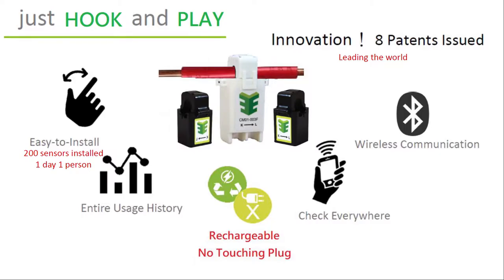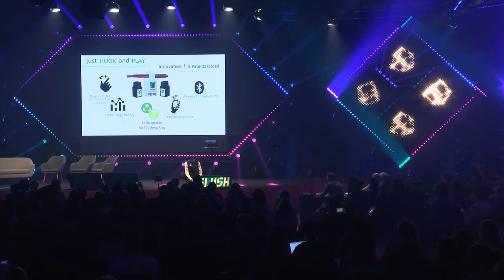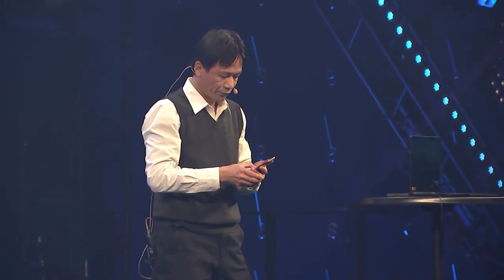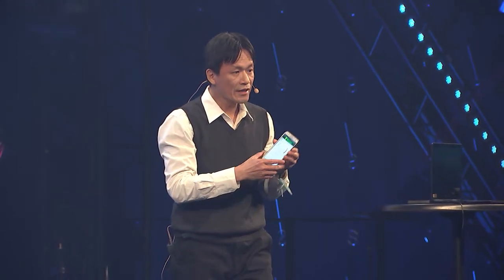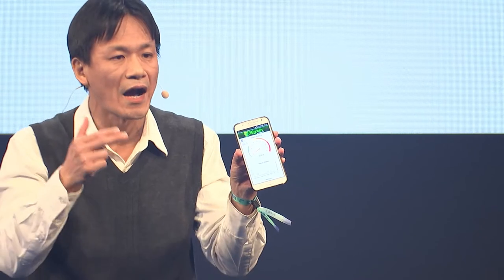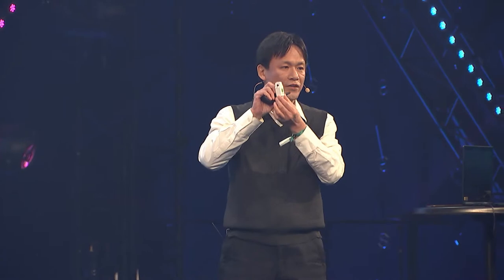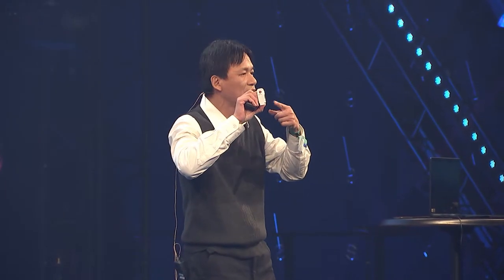Like this one, I hook the wire, and then I open the app. You'll see, it just takes a couple of seconds, and I get the power usage for the notebook I'm using right now. It's also powered by energy harvesting with no battery replacement needed.